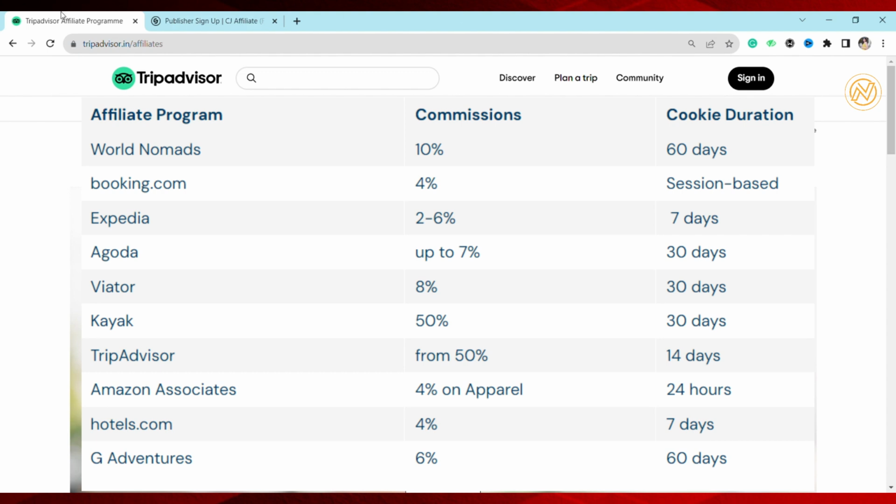But when you see the cookie duration, you will see that Kayak has at least 30-day cookie duration, whereas Tripadvisor has only 14 days. From this data, you can see that Tripadvisor has the highest commission rate among other prominent competitors in the travel industry. Additionally, affiliates usually earn between $0.15 to $0.75 per click out.